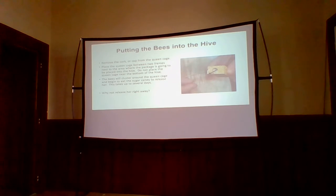Here she talks about how, if they haven't eaten through it, you put a little pinhole in that sugar, which helps them eat through a little bit quicker. Remove the cork, put it in. Why don't you release her right away? Because they may not be used to her, and they will kill her if they don't recognize her. And they could be upset from being dumped into the box. That's true, a lot of times they'll get angry.